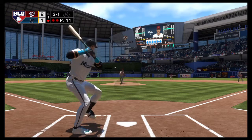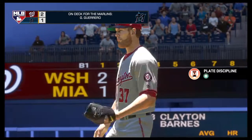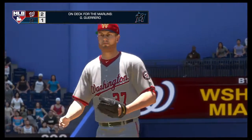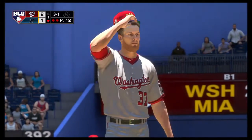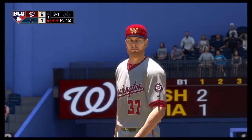The pitch. And he just misses inside with the fastball there. Call didn't go his way on 2-1, but it's important here on 3-1 to still make a quality pitch. You have to have the mindset that you're still the one in the driver's seat.